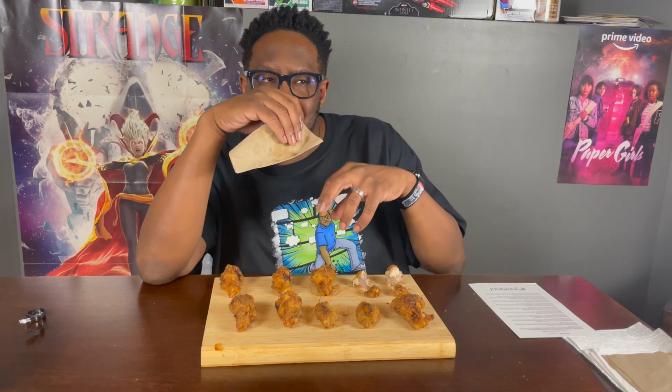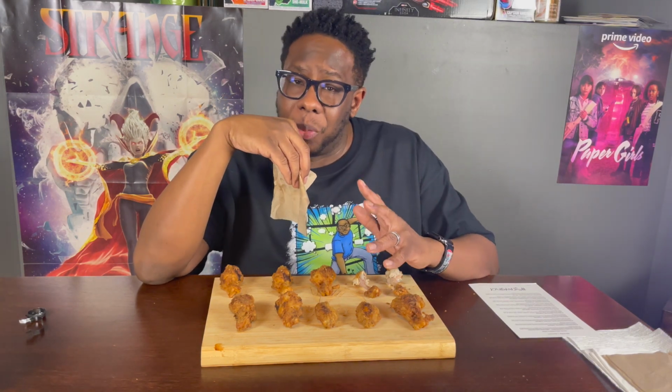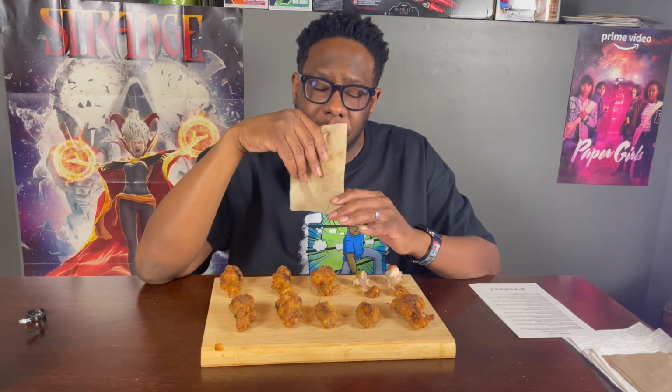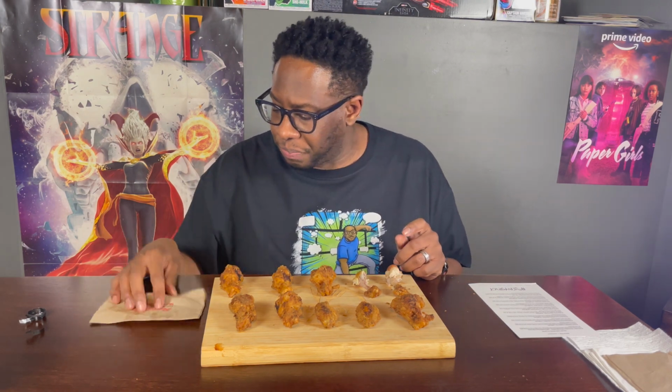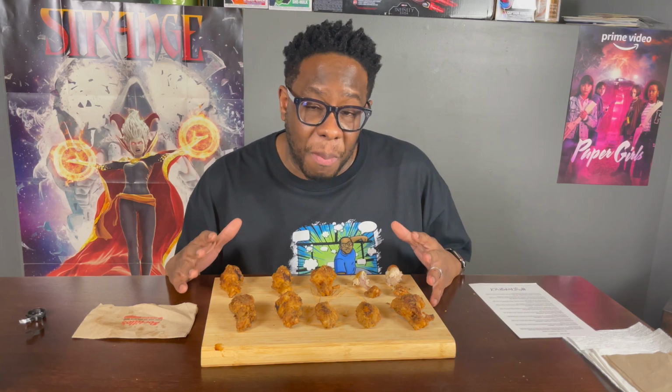I was a little worried about the banana because even though I like bananas by themselves, banana in a hot sauce, I was kind of scared how that would taste, but it's not a bad combination. I was a little worried, but it worked out. So, hot sauce number 2, big thumbs up. Okay. Let's move right on to number 3.